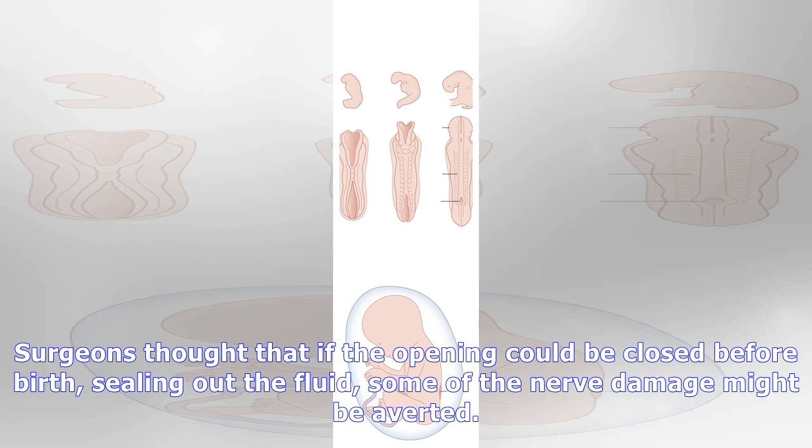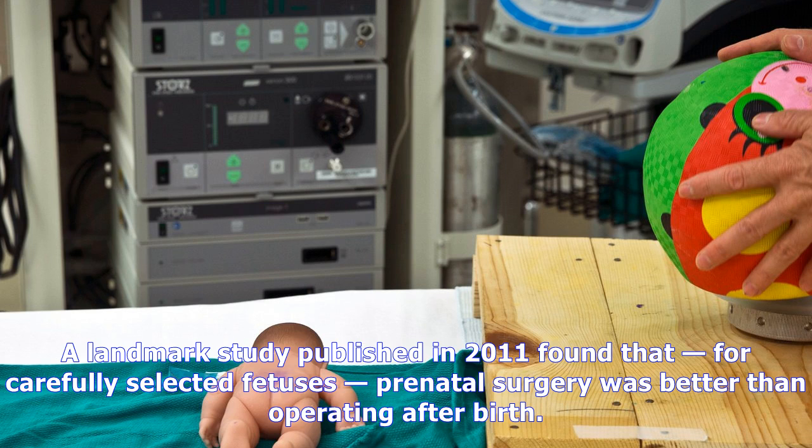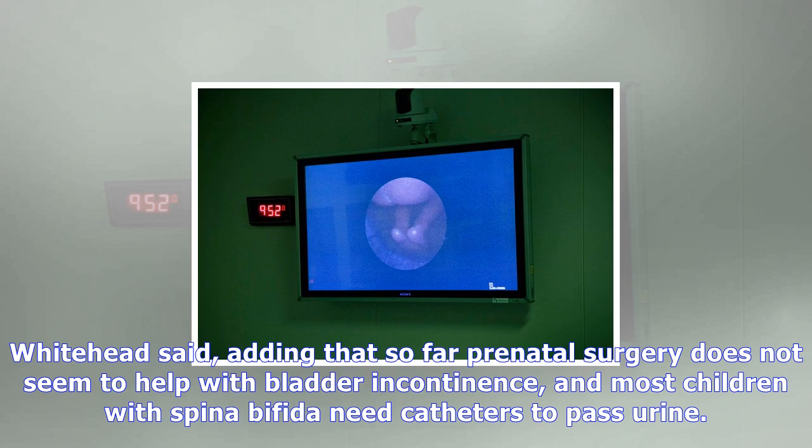Some of the spinal damage is caused by amniotic fluid, which turns increasingly toxic to the exposed nerve tissue as the pregnancy progresses and the fetus passes more and more wastes into the fluid. Surgeons thought that if the opening could be closed before birth, sealing out the fluid, some of the nerve damage might be averted. They began operating in the 1990s, but it was not clear the surgery was helping.